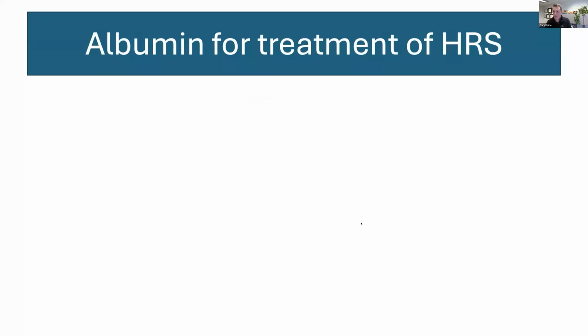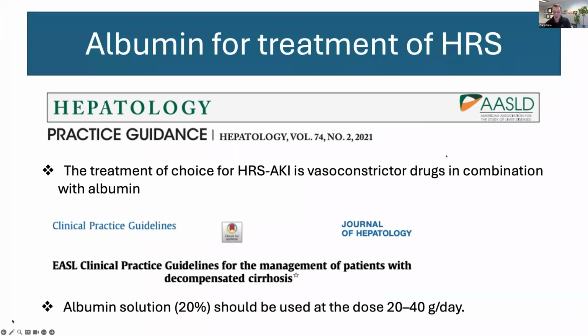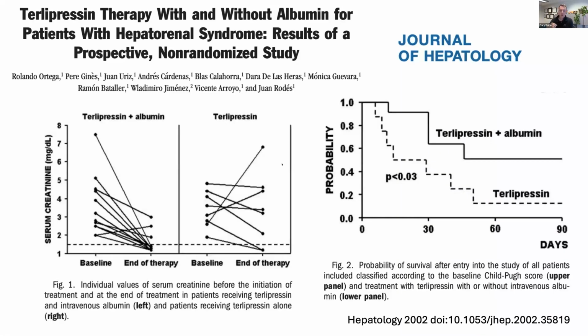And to the extent that we have any sort of guidelines for doing so, I will note that both the AASLD and the European guidelines recommend albumin in combination with vasoconstrictors for patients who have HRS. I'm only aware of one study that has ever even obliquely looked at this, and this is a prospective non-randomized study of patients who received either terlipressin plus albumin or terlipressin alone, but this is non-randomized, and so you have to imagine that there probably is a difference between groups for why patients got albumin with their terlipressin or not.